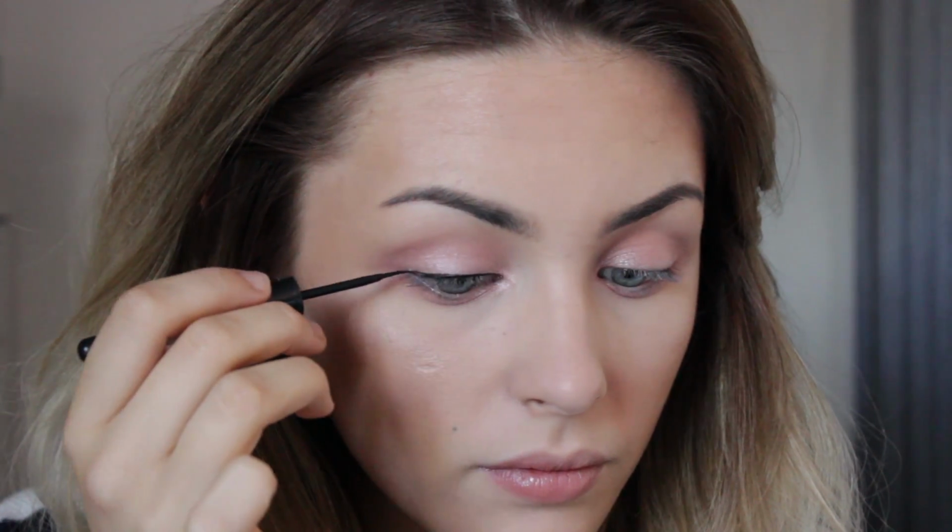Now for the next step, you don't have to do this, but I am just going to line my upper lash line, my eyeliner, whatever you like to call this, and I'm going to take the Miss Sporty Studio Lash Eyeliner for this. Then for lashes, I'm going to go in with the Sleek Lethal Length Mascara.